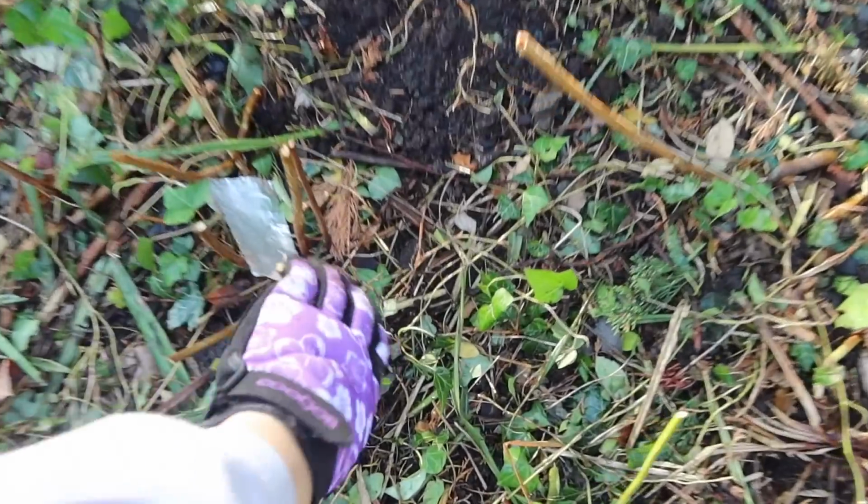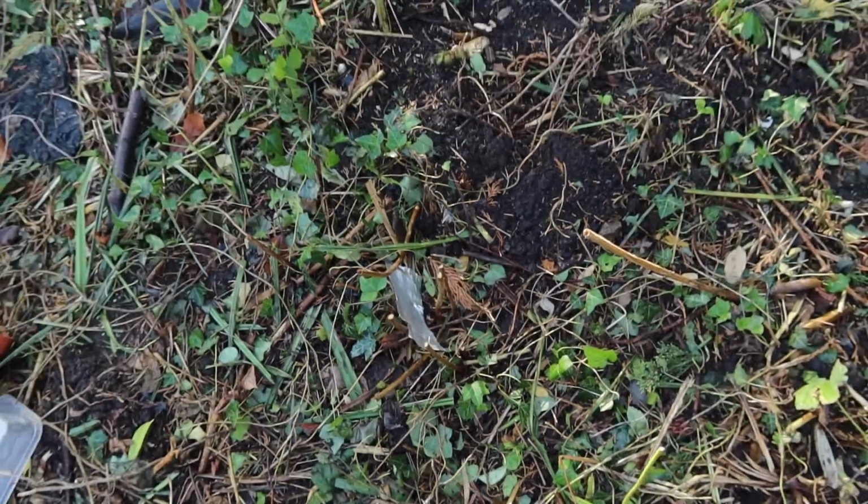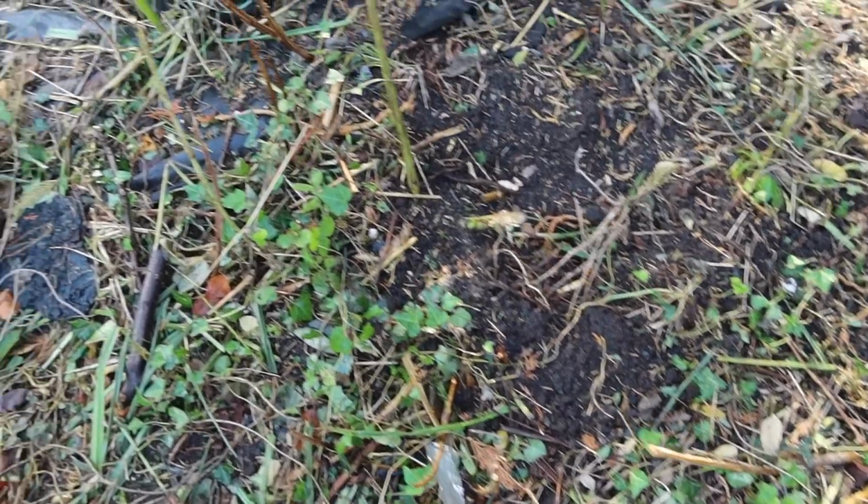Isn't autumn lovely? Because it's been raining all night long, I'm hoping that the ground is going to be nice and mushy, so it's going to be quite easy going with digging it out. I think I'm going to use a shovel and a fork and start trying to get some of those big horrible blackberry canes out, all over here. You can see there's a lot of canes in the ground. I think they shouldn't be too difficult to get out. There's also some ivy that all needs to come out too.